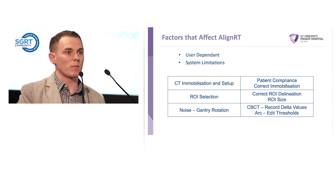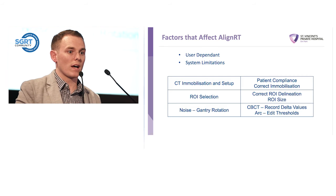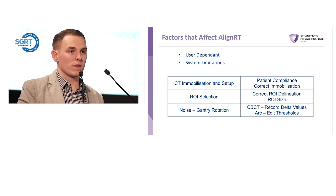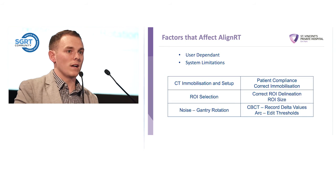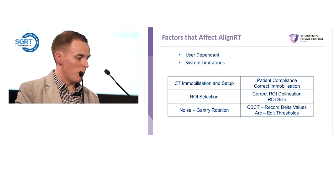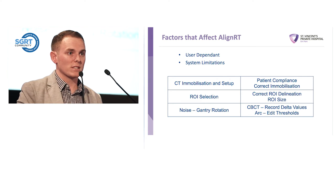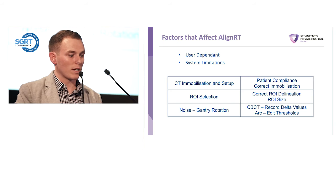They are both user-dependent and inherent system limitations. First category would be CT immobilization and setup. As I mentioned, 3 patients that we did have needed to be rescanned, replanned, and brought through the process again. One big thing with the system and with deep inspiration breath hold in general is patient compliance, ensuring that the patient isn't arching their back, they're relaxed, and they feel relatively comfortable for what they are going through. The correct immobilization, for example, if a patient is in a vac bag, the vac bag has to remain relatively low on the lateral sides so the ROI can be delineated correctly.